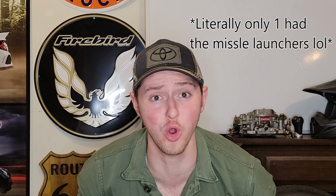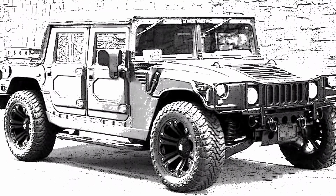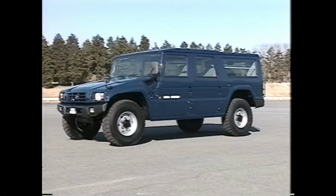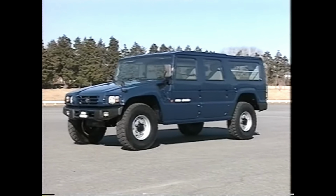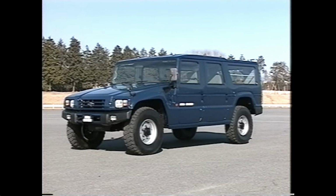Now, I love the old Humvee too, but today we're talking about the damn missile launcher Mega Cruiser. Did I mention it has a missile launcher on top? Another thing too is they were a lot easier to drive than an H1. See, the H1 had a lot smaller windows and was a little bit harder to see out of in different areas. The Toyota, on the opposite, bigger windows, less blind spots, a lot easier to drive on a normal road, and is not just meant for off-roading when you feel like it.